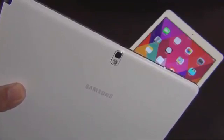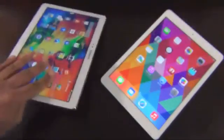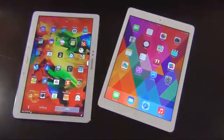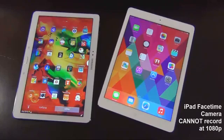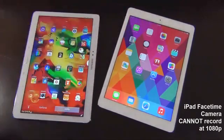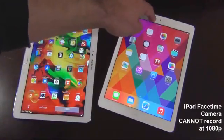Both these devices are capable of recording video in 1080p. And just to clarify, on the iPad, you can only record at 1080p using the rear-facing camera. The front-facing camera is only capable of recording at 720p. On the Note 10.1, you can record 1080p on either side.